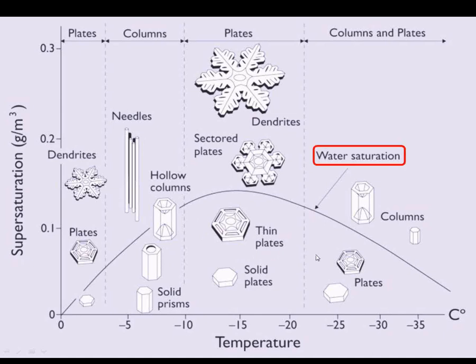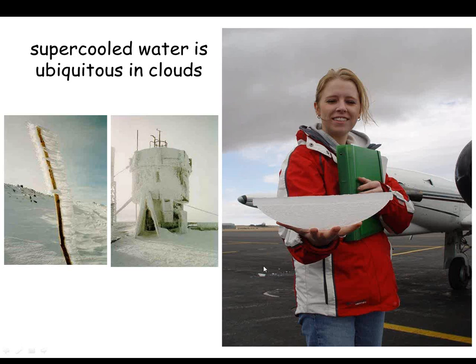What I want to highlight here is this line, the water saturation line. That is the relative supersaturation of water relative to ice. Ice essentially has a lower vapor pressure adjacent to the crystal than water. And as a result, you have a growth process from the liquid phase to the ice phase.